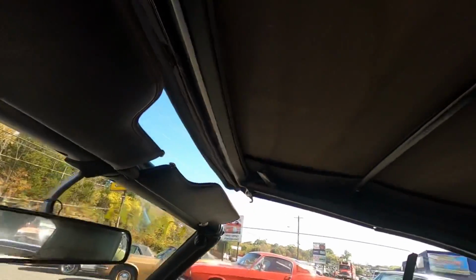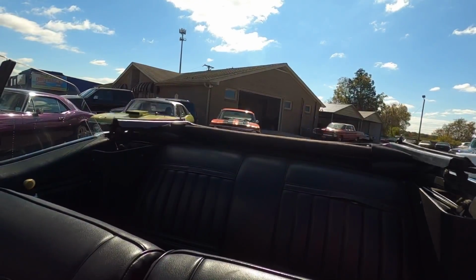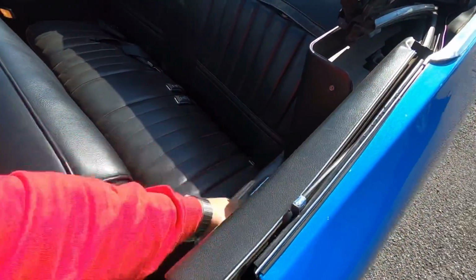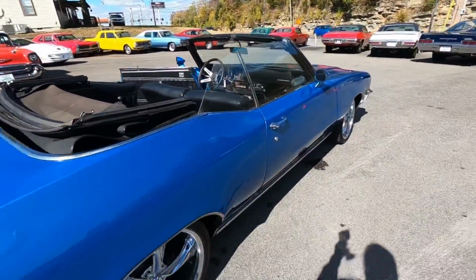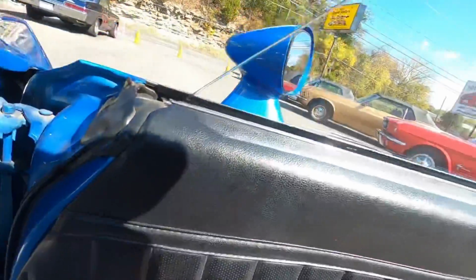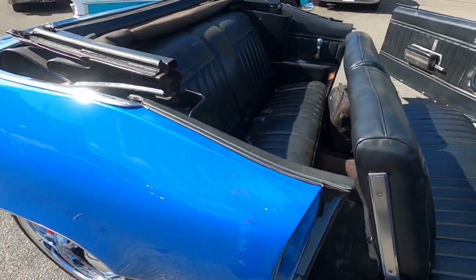Let's drop this top. Looks like the top goes down pretty easy. We're gonna walk around the car here, and we'll be cranking these windows down now. See, the windows are working pretty good. Unlock. So we haven't actually looked around on this yet. You can see it coming down. Good deal. Looks like we're ready to go.